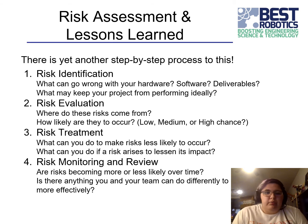And then risk monitoring and review. Are the risks becoming more or less likely over time? Is there anything you and your team can do differently to mitigate risks more effectively? So that's constantly making sure that you are actually checking and monitoring the risks, and maybe those risks change depending on how the game field changes, or any number of things.